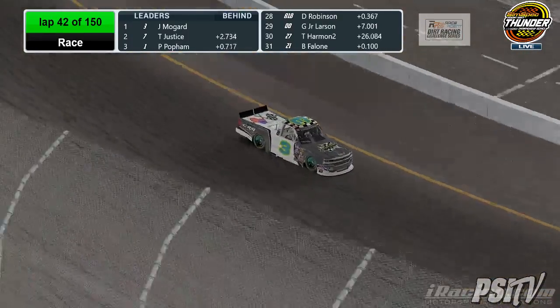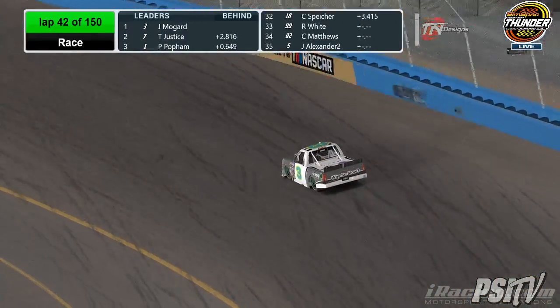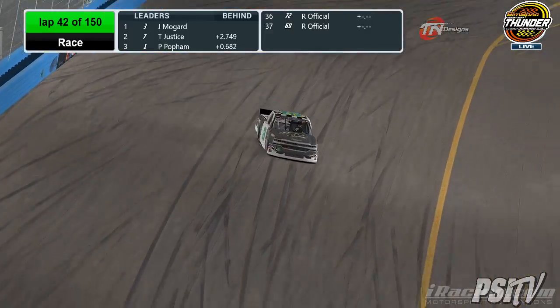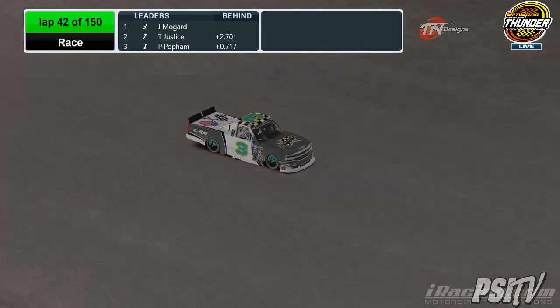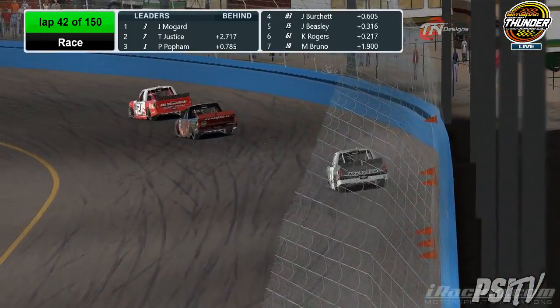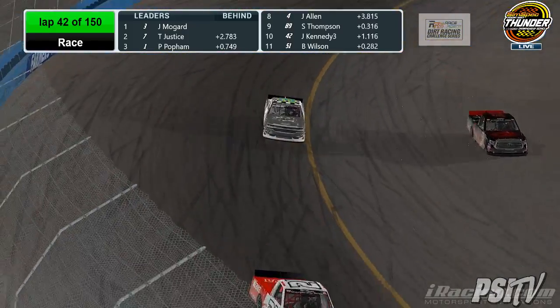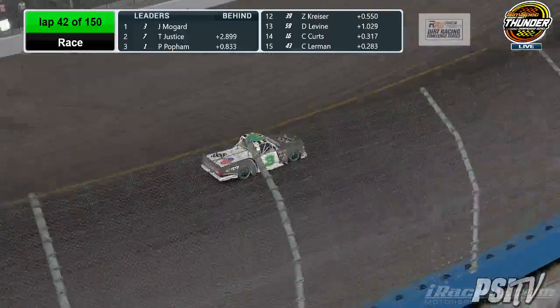Welcome back, Limited race fans, to the ISM Raceway, not Phoenix International anymore. ISM Raceway, we're finally back after some connection issues with iRacing. Hopefully those don't show themselves again. Hopefully we can just continue on. Jared Mogard is still your leader. Tyler Justice in second. Whoa, and a big moment there for Mogard to miss the slowing 818.